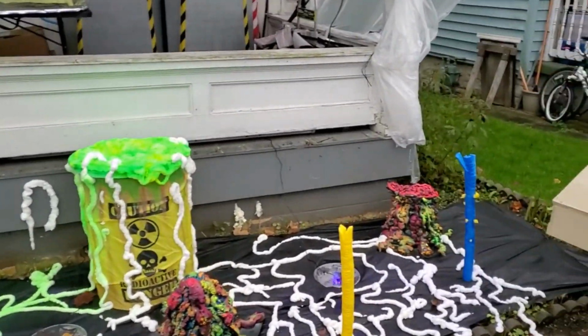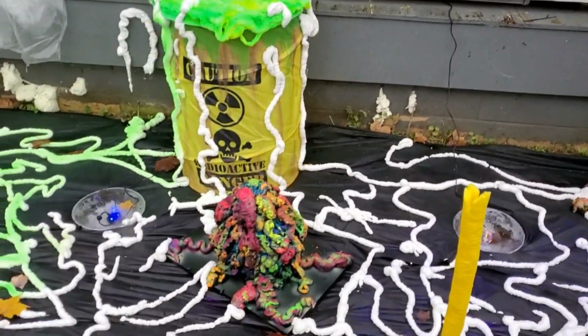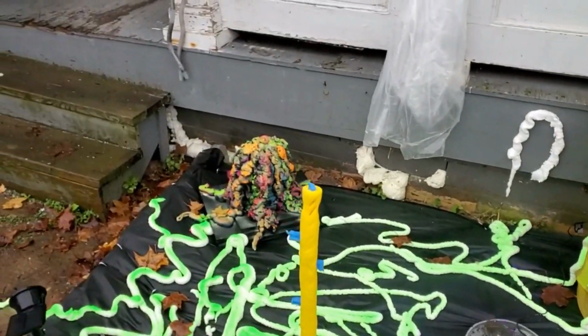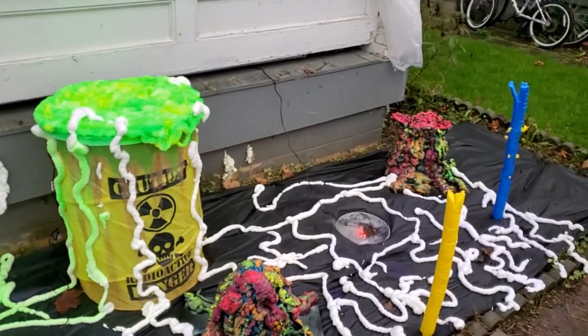But my wife made the alien eggs, which she used the movie for inspiration. She didn't do it exactly like it was supposed to, and that was intentional, because she didn't want it to be drawn right from the movie.